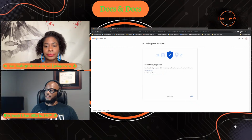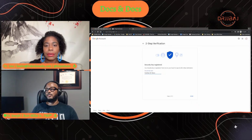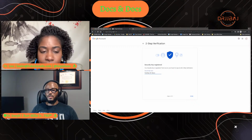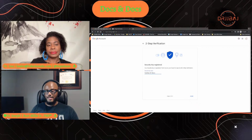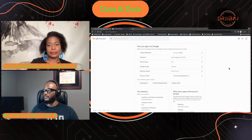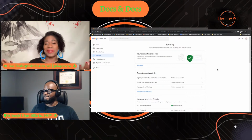Now you just name it, in case you have multiple security keys installed. That way, you could decipher which one you have or which one you're trying to work with. I pretty much keep it simple, using the same name that it came in. So the YubiKey 5C Nano. I hit done. All right, and we're set. Simple. That was simple. Yeah.